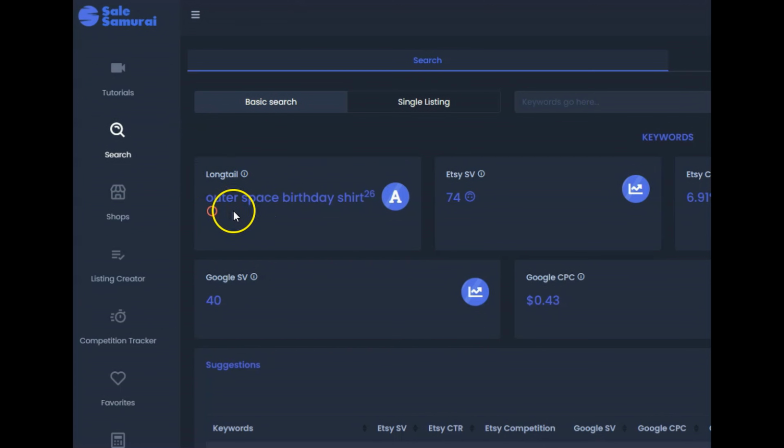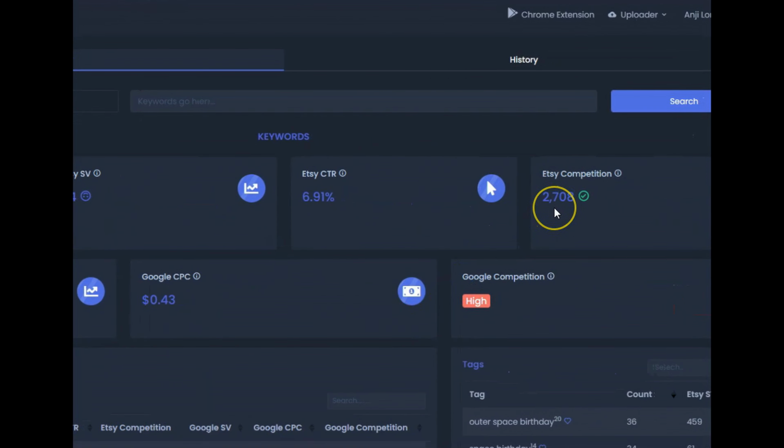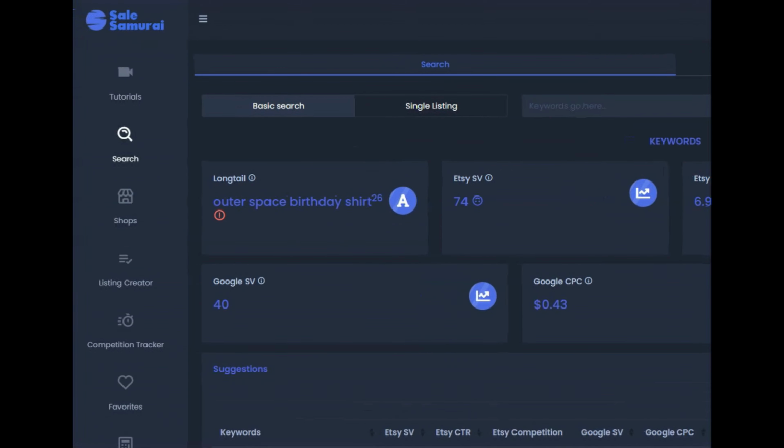Okay, so back on Sales Samurai, I've typed in outer space birthday shirt, search volume of 74, and Etsy competition of 2,700. So very, very low competition with a decent amount of search volume. Very, very low hanging fruit.